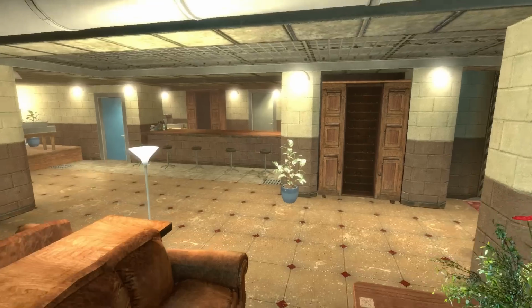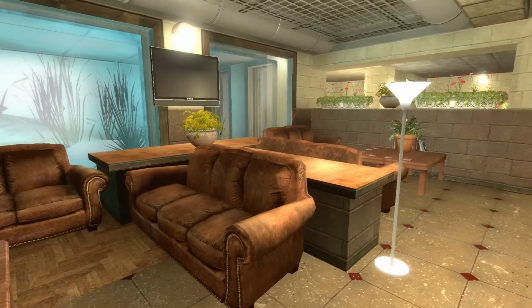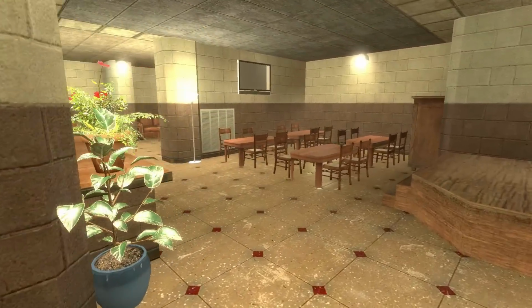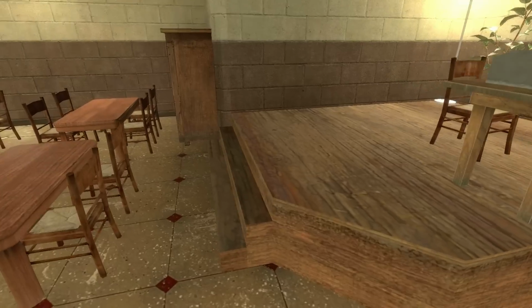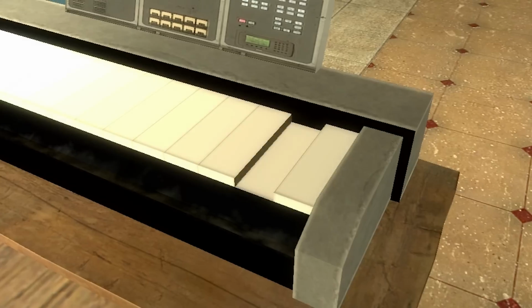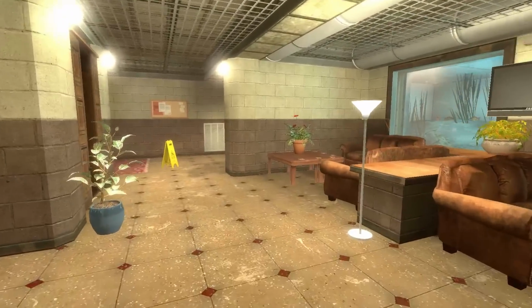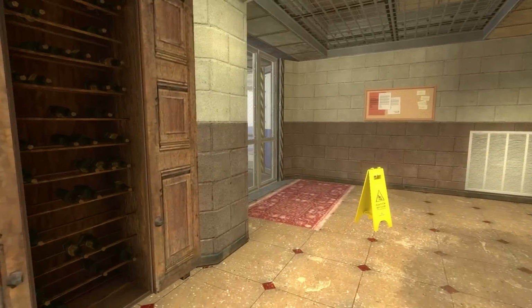So this is a new series where we're going to be taking a look at some of the mods in Garry's Mod. So we're here right now in the canteen. It's very nice. There's a little keyboard up here. Very cool. We're not here to look at the canteen. We're actually going to be looking at some cool mods today.